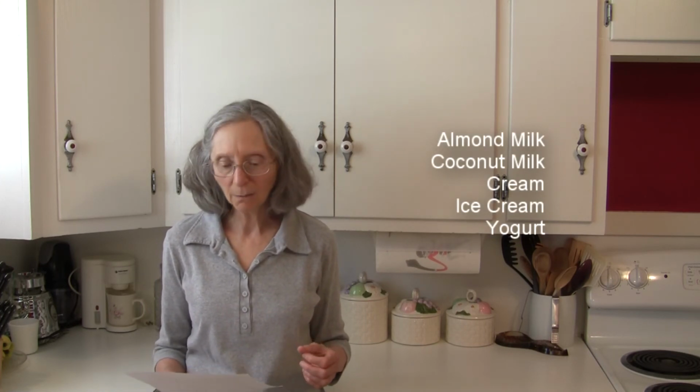Now, in the dairy department, including non-dairy, there is almond milk, coconut milk, cream, ice cream, and yogurt. Now, in the other foods category, there's honey, rum, sugar, tapioca, and wine.